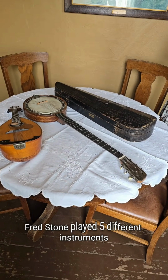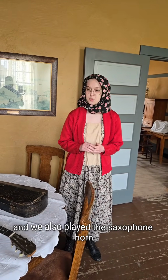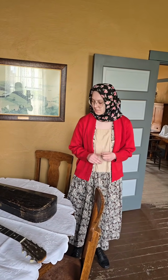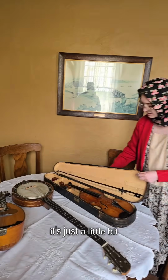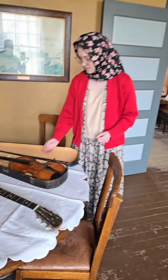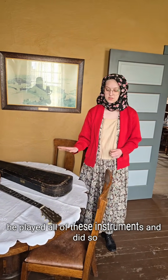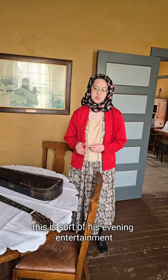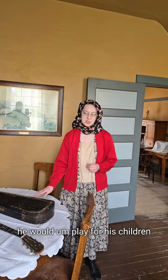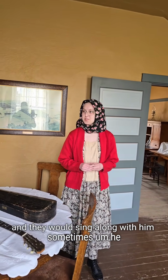So these instruments, a mandolin, a banjo, and a violin. Fred Stone played 5 different instruments. He played all 3 of these, and he also played the saxophone and the horn, I believe. Do we have violin? Yes, we have a violin. It's just in a little bit rougher condition than the other 2 instruments, so it's missing a bridge. But yeah, he could play all 3 of these instruments, and did so. This was sort of his evening entertainment. He would play for his children, and they would sing along with him sometimes.